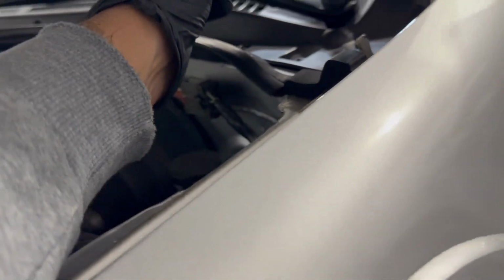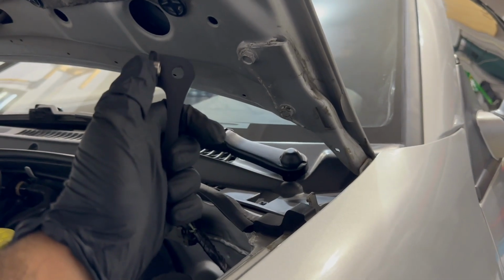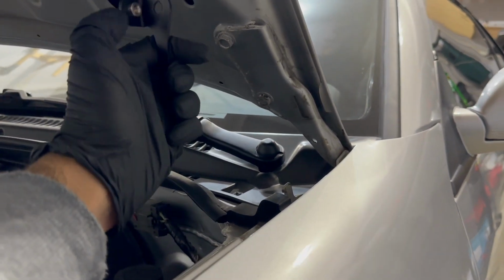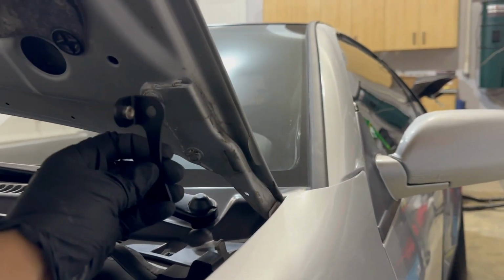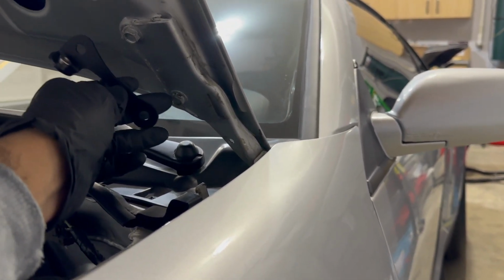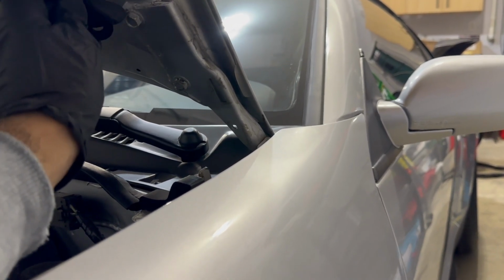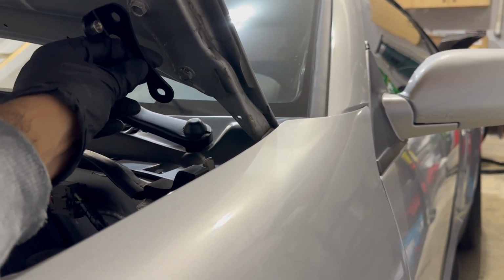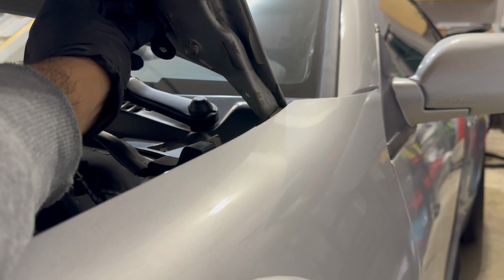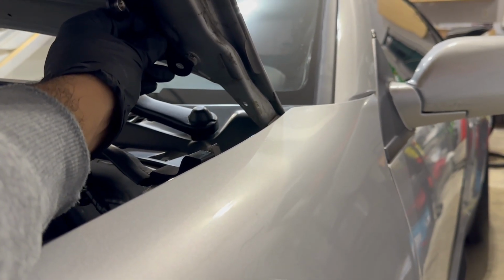And the way you mount it is right here, like that. You want this little part that sticks out to be towards the inside of the car. Okay, so don't take off both bolts at the same time because then your hood is going to want to fall, obviously. Take out one bolt, put the top in, and then take out the bottom bolt, put this in, and then put that bolt on.